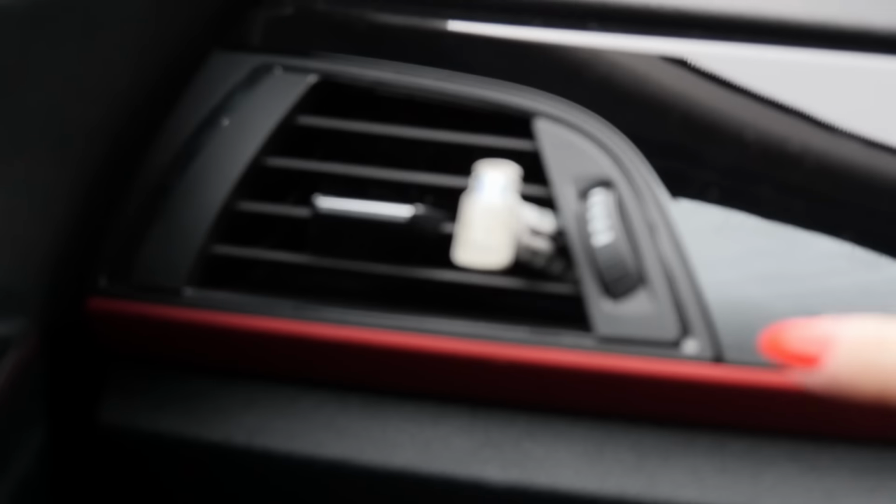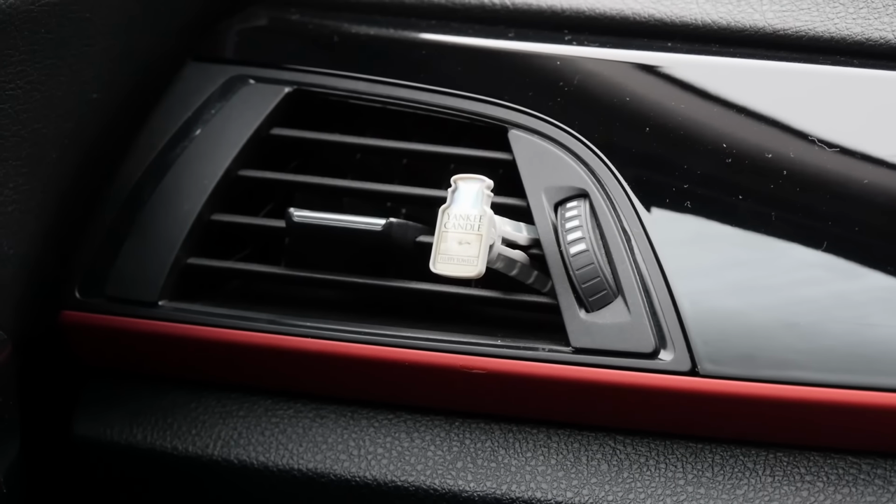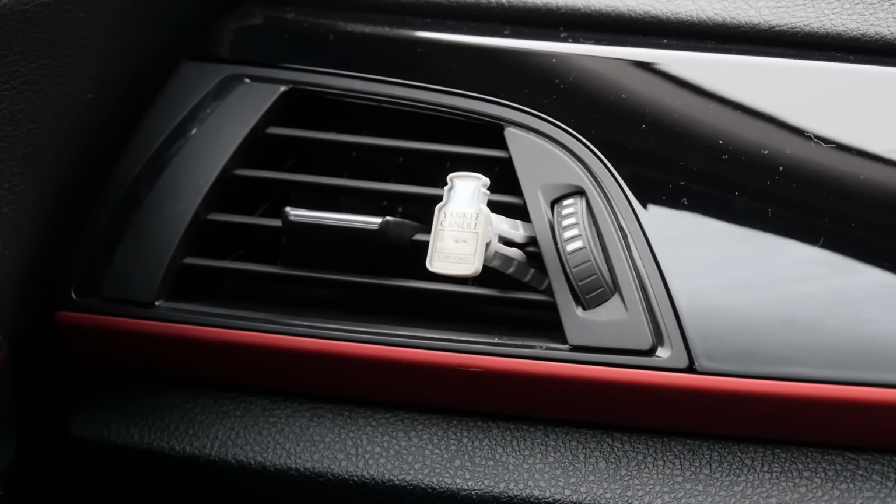Over here, I have got another little smelly thing on the passenger side, and this is a Yankee Candle smelly thingy. Yes, technical. I really like these ones actually because when the vents are blowing, it'll make your car smell better, quicker. Fluffy towels. Don't you want your car to smell like fluffy towels? It smells really good actually. Very fresh, and I do like that clean smell.